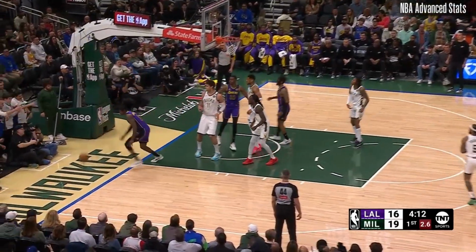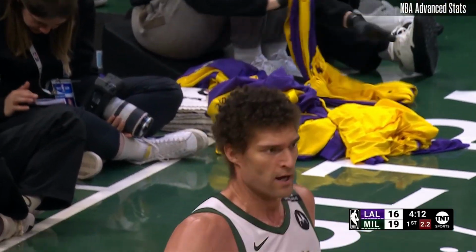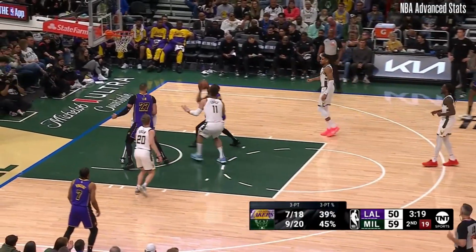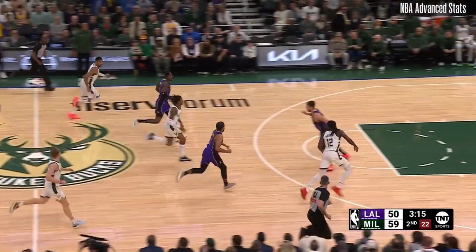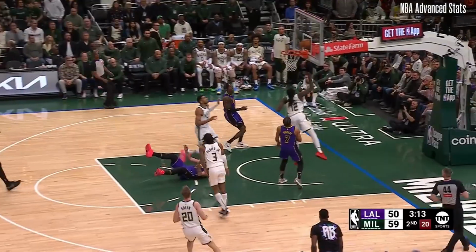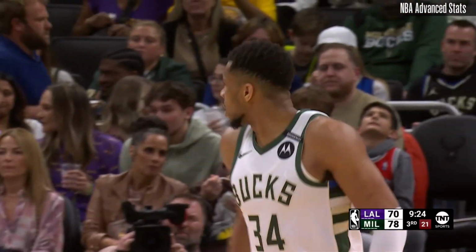Vanderbilt gets inside, blocked by Lopez. That one had no chance of success. 9 of 20 from deep with the Bucks. Finney Smith blocked by Lopez. Lopez and Finney Smith are down. It's 4-on-4. Prince lays it in. He's a much improved mid-range shooter, but I would live with that.